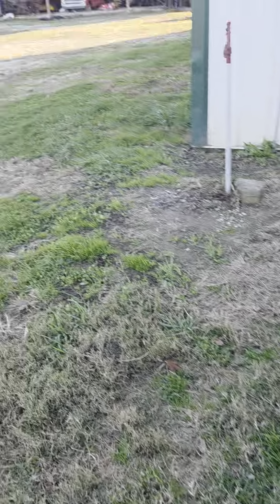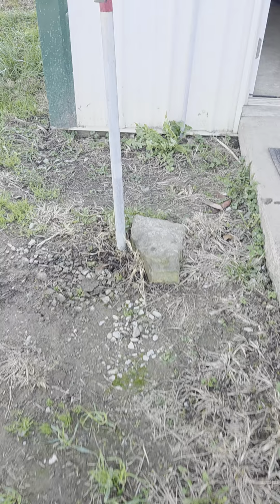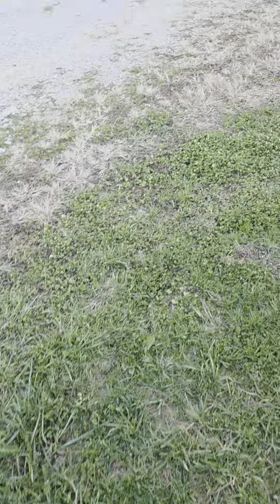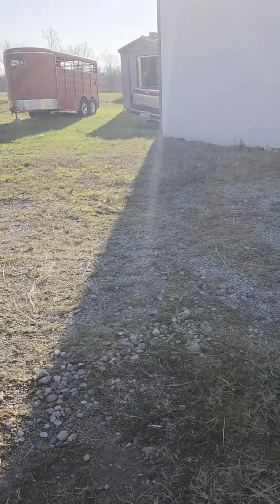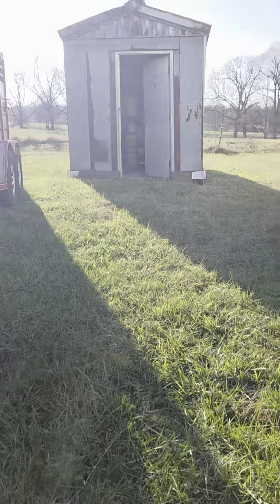Alright, so now the big barn is right here. That's the big barn. And then here's the water thingy. And then if you go out here, here's the link to the equipment shed thing. But yeah, and then here's the trailer. And then here's this random barn. There's just random things in here.